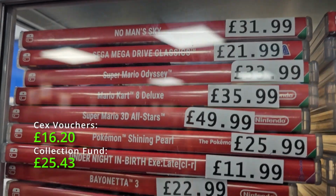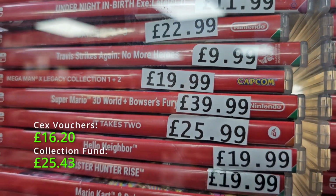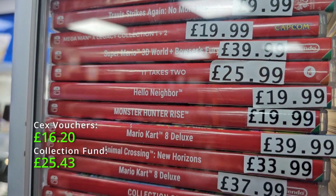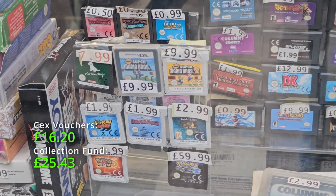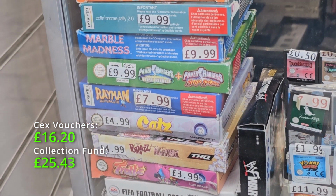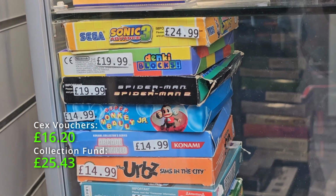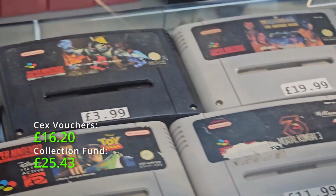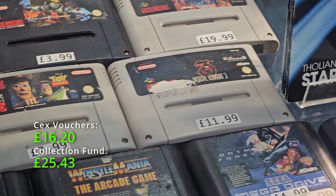I thought Travis Strikes Again was the limited run print of No More Heroes, sorry, not Run. But yeah, it wasn't, unfortunately. So as I continued to look at those games, I do see some retro lined up there as well. Again, Killer Instinct on the SNES for £4, that's a very solid price. Mario 64 for £15, again, that's pretty decent, can't complain.